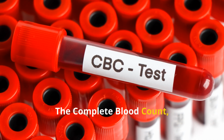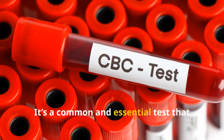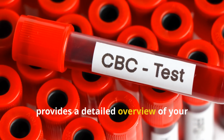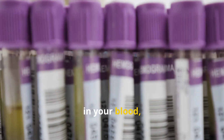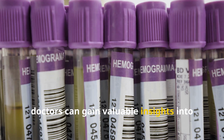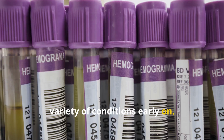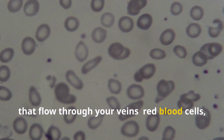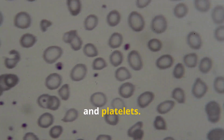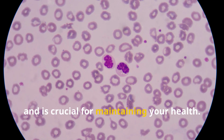The complete blood count, or CBC, is like a census for your blood. It's a common and essential test that provides a detailed overview of your blood's health. By analyzing the different types of cells in your blood, doctors can gain valuable insights into your overall well-being and detect a variety of conditions early on. It measures the different types of cells that flow through your veins: red blood cells, white blood cells, and platelets. Each of these cells has a unique function and is crucial for maintaining your health.